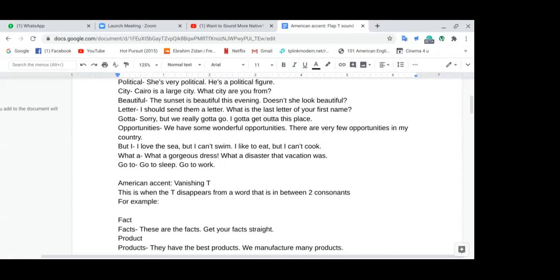There are very few opportunities in my country. That's not true. There's a lot of opportunities in my country, which is the United States. You just have to work for it.